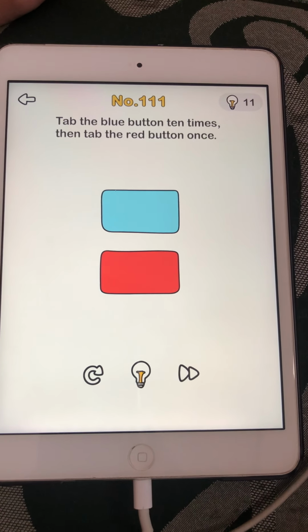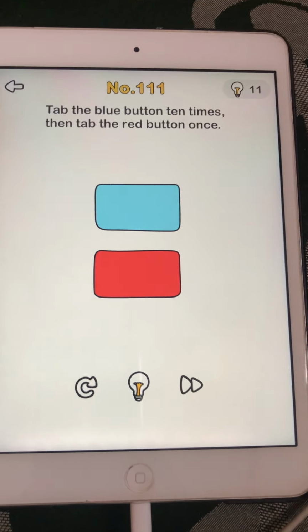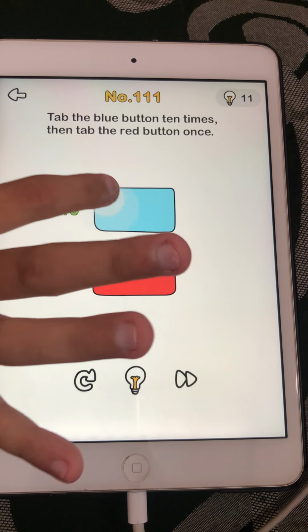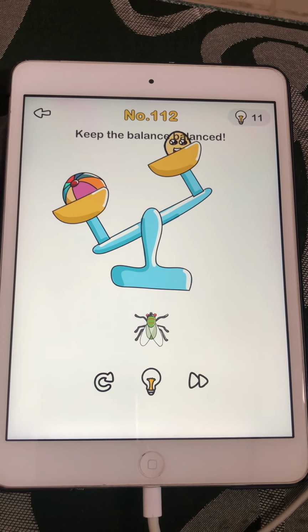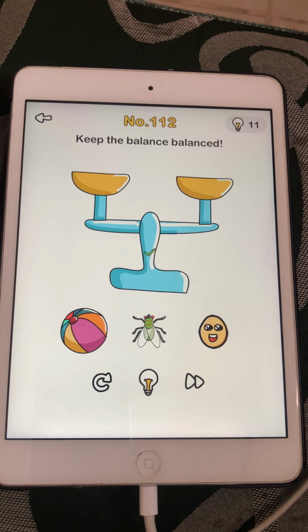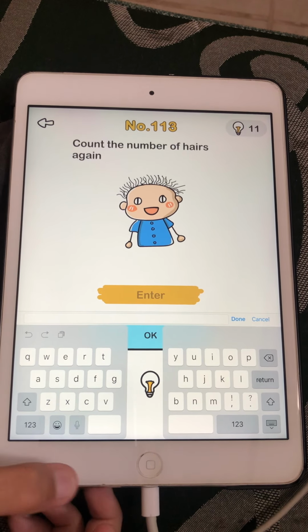Our print out answers level 111 to 130. Okay. Tap the blue button 10 times and tap the red button once. Good. And keep the balance. Balance. Good. Level 113. Count the numbers of fair again.